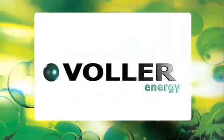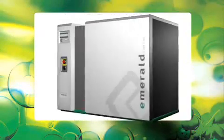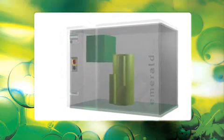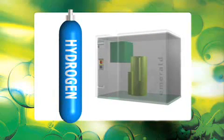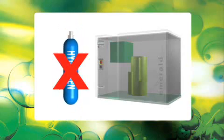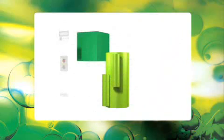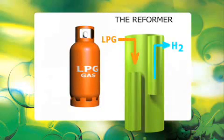This is where the Voller Emerald fuel cell system comes in. It's a modern, clean and efficient way to generate electricity using hydrogen, the most abundant but also the most difficult to capture material on Earth. Fuel cell systems usually need bottled hydrogen as their fuel source, which limits their ability to run remote from the grid. To overcome this problem, we've designed a totally unique product. The Voller Emerald fuel cell system has been developed to internally produce all the hydrogen it needs to power the fuel cell by chemically converting LPG, a widely available and portable fuel.